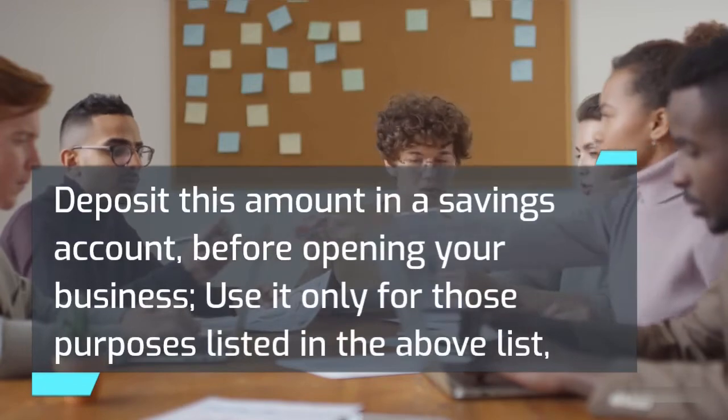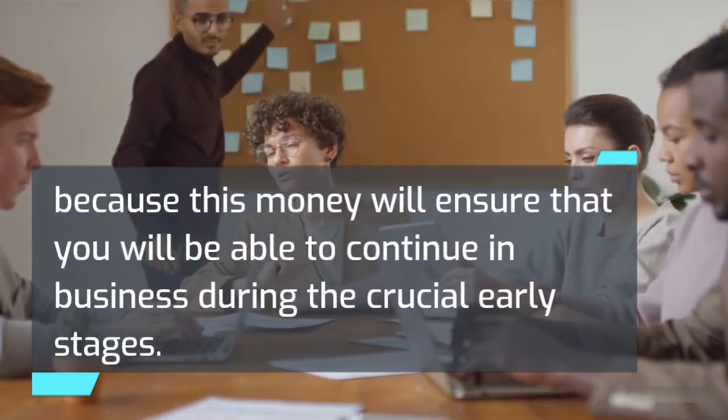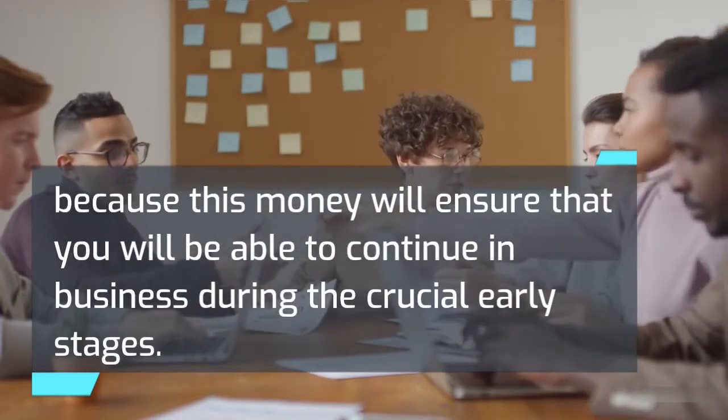Deposit this amount in a savings account before opening your business. Use it only for those purposes listed in the above list, because this money will ensure that you will be able to continue in business during the crucial early stages.